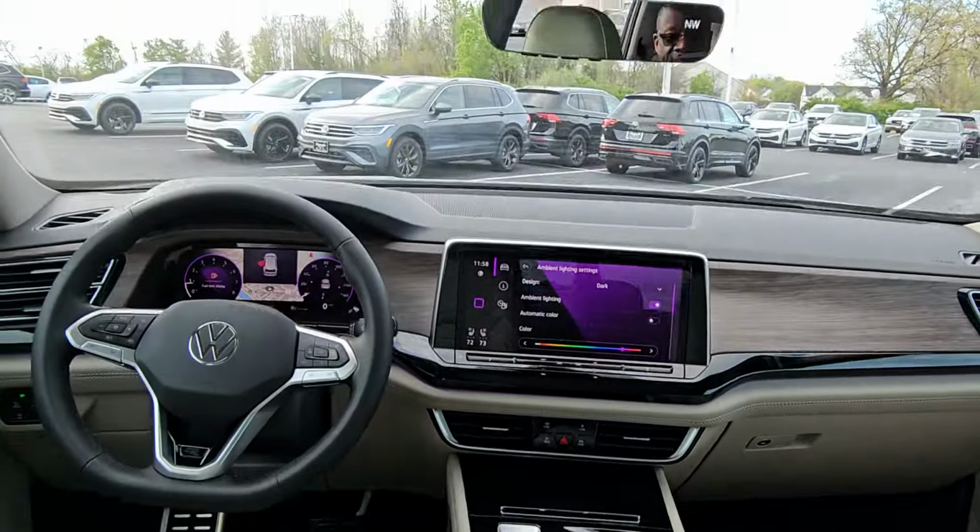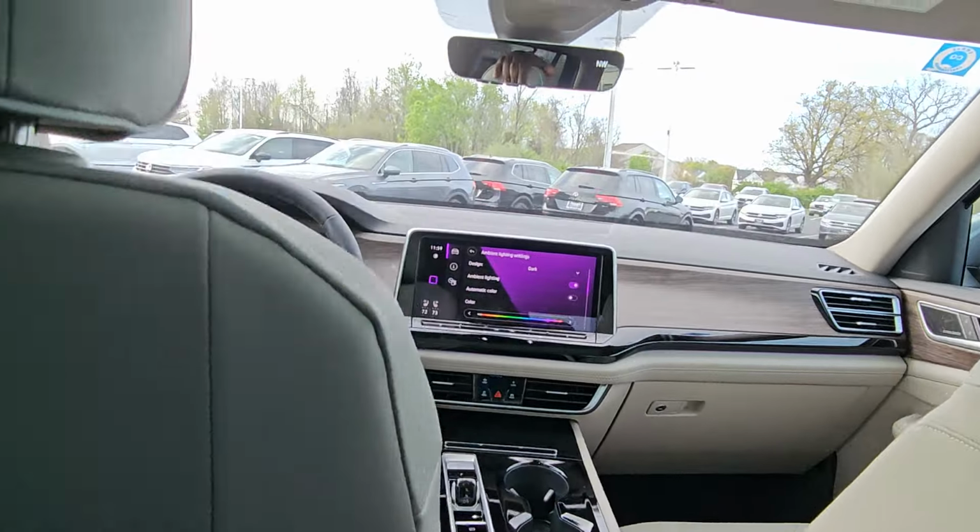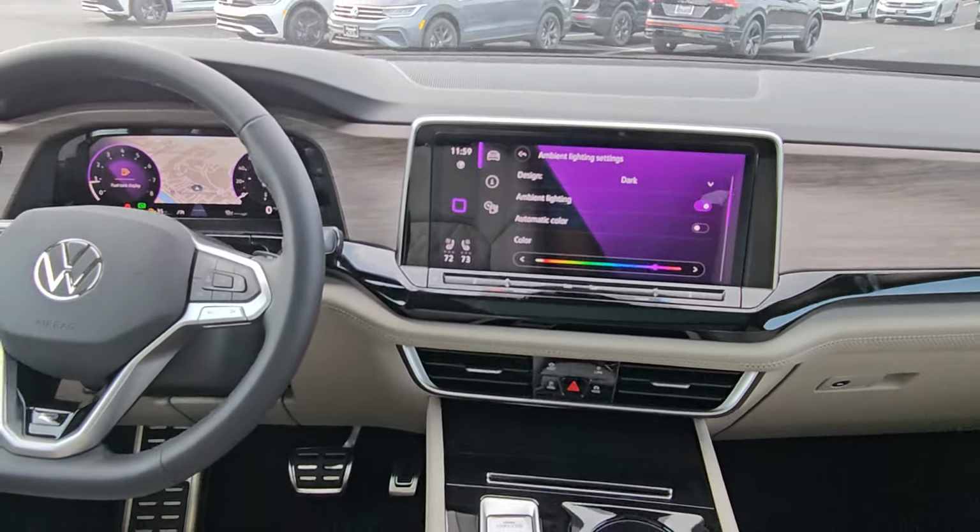Here's a look through from the back to the front. There's a look up at the giant panoramic sunroof. Very nice. All right, I'm going to go ahead and shut this door here. Now I'm going to show you something else with the camera.